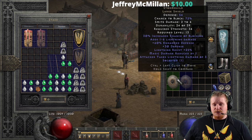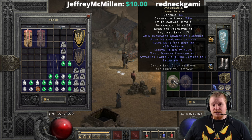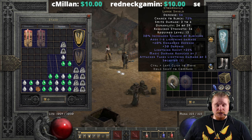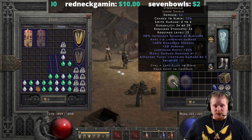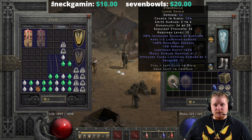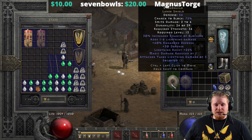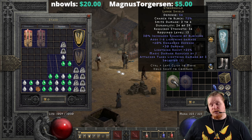Also, it offers 25% lightning resistance, which makes it a very effective shield versus the stupid little beetles in Act 2 difficulty, which will haunt and plague your nightmares. The magic damage reduced by 1, believe it or not, will also help with those beetles by reducing the lightning damage that comes in by 1 before it hits your resistances. We also get attacker takes damage, lightning damage of 3, which again could be useful at level 13 to actually kill some things.